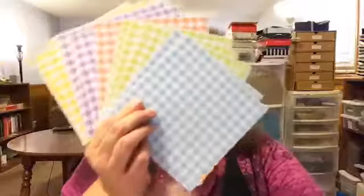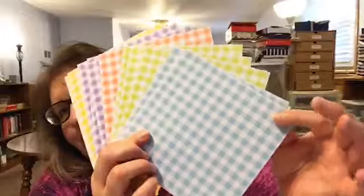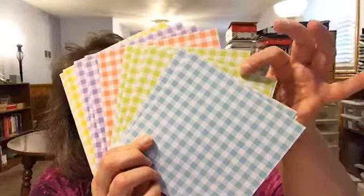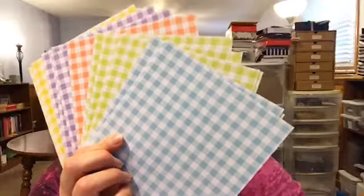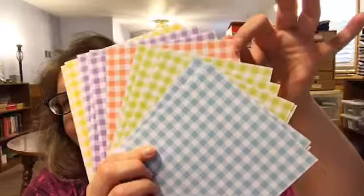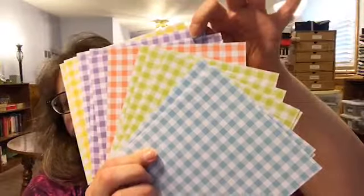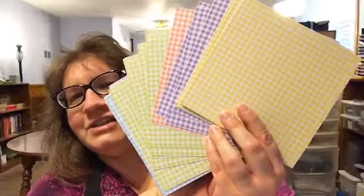Okay, so this is our gingham designer paper. Sorry, I'm trying to get it in there. Okay, so the colors here are Balmy Blue, Lemon Lime Twist, shoot, is it Grapefruit Grove? I think it's Grapefruit Grove because that's what I'm using. Yeah, Grapefruit Grove. I suddenly thought it was Calypso Coral. Highland Heather and Daffodil Delight. Okay, so here's one side, and here's the other side. So it's just a finer gingham, and I love these.